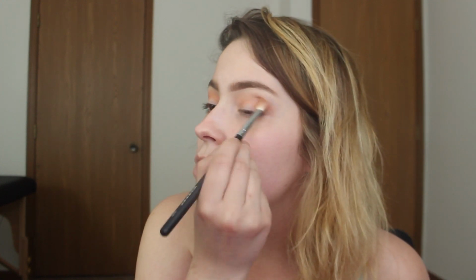And I really like this color because it's going to look good on most skin tones, and it's just really going to be a nice shadow to start off with, or maybe you want to do like a sunset eye. This is going to be a very good buildable blending shade, and you can pretty much build it up to intensity.